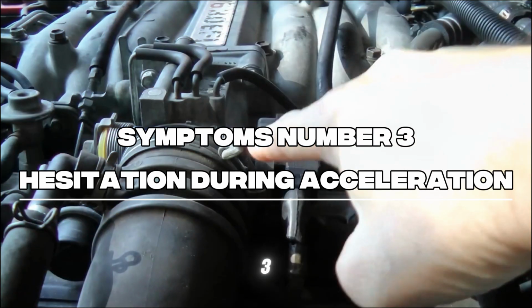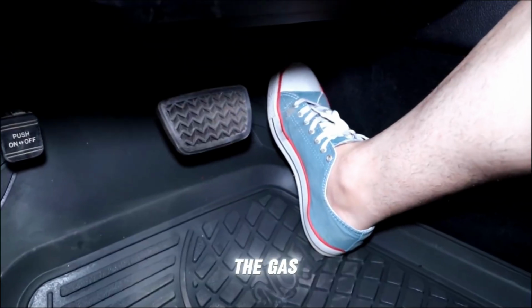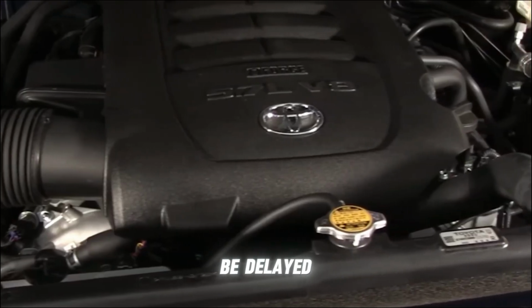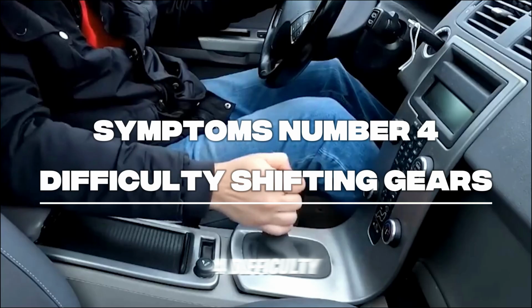Symptom number 3. Hesitation. During acceleration, step on the gas, and the TPS should tell the engine to open the throttle instantly. But if it's failing, signals may be delayed or mixed up, causing your car to hesitate or stumble instead of accelerating smoothly.